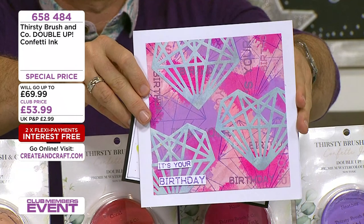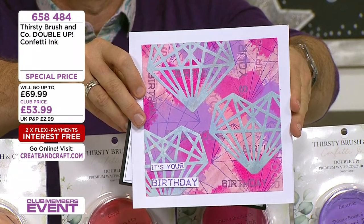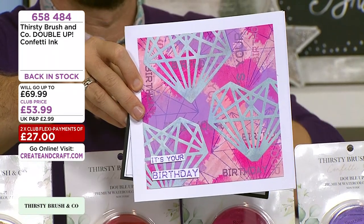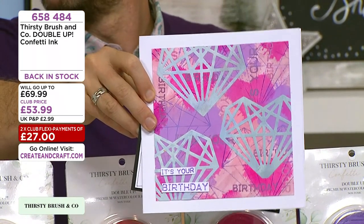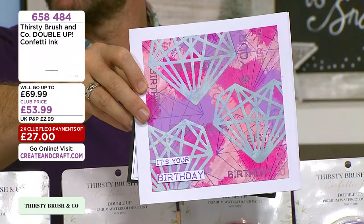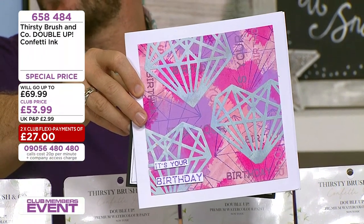Made with the letters and the numbers, mixed in with the geometric heart there. So make your backgrounds, colour in your stamped images, and maybe have the courage. I do lots of freehand watercolour tutorials on my YouTube. Maybe have the courage to do a little bit of that as well. Lots of our lovely crafters on YouTube are saying they've seen you do tutorials with these and they love what you do with them.